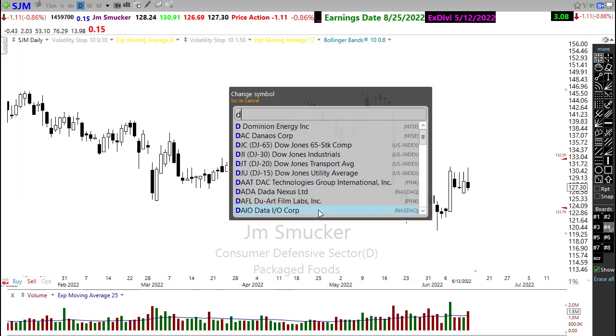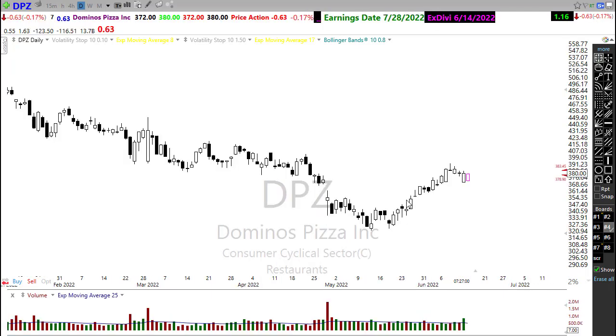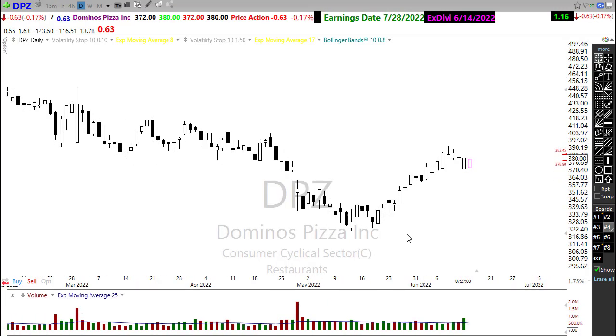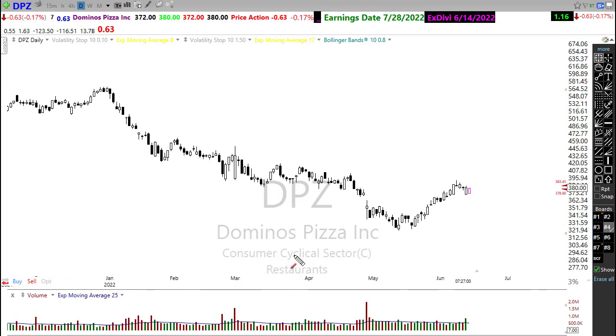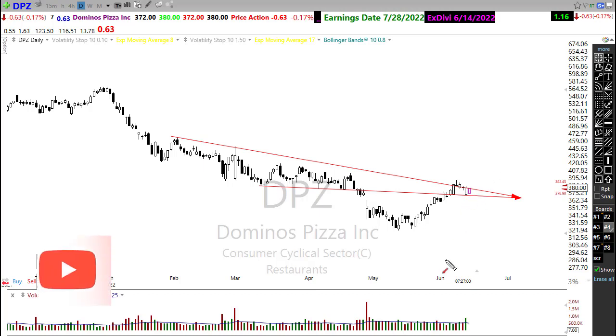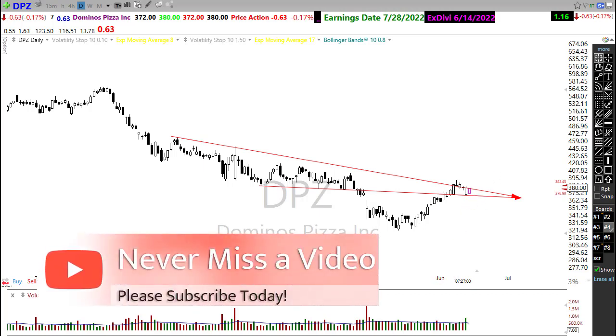We also, it was kind of interesting yesterday, we saw Domino's picking up here. So maybe Domino's Pizza is one of those staples of the market. I don't know. But as you can see, we're trying to break through this downtrend and break a little bit higher here. I'm holding support, so keep an eye on Domino's. That was kind of an interesting move yesterday, trying to perk up.